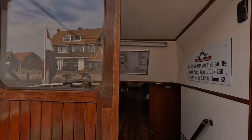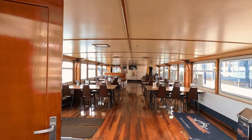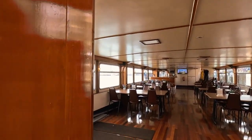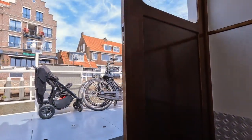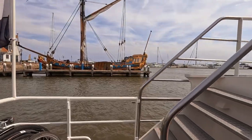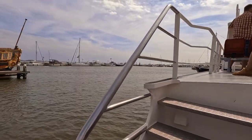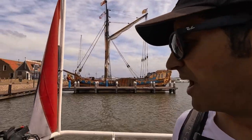Alright, there is a cafeteria inside, I think, but nobody is here because everybody goes upstairs. There is a bathroom. This ferry is to Marken, and I got a round trip return because I need to come back to Volendam to take a bus to Edam, and that's the only way to go to Edam. So that's why I got a return ticket for 17 euros, which is not bad.